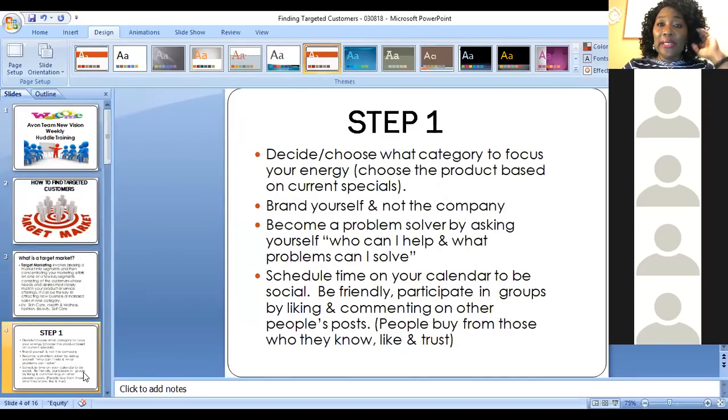Now, let's go ahead and dive into this training. Now, step one, the first thing you need to do when it comes to finding targeted customers is to choose what category you're going to focus your energy on. Okay, so you want to choose the products based on current specials. Say for instance, in campaign 8, let's say in the skincare category, a new platinum night cream is currently on special for $21.99.